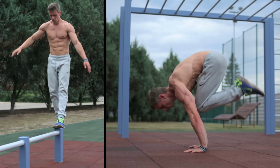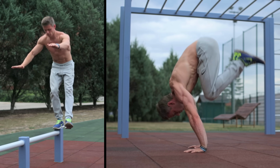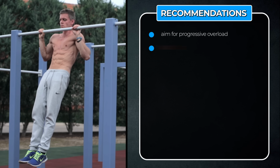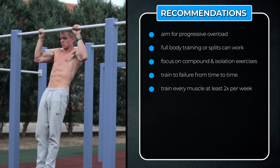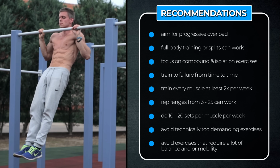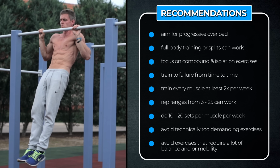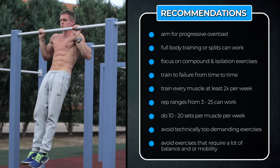Generally speaking, this style avoids exercises that are too challenging in terms of technique, because with such movements it's way harder to focus on the targeted muscle or reach muscular fatigue. To train for aesthetics, you have to make sure to follow the principle of progressive overload, get enough volume and intensity per muscle, and train hard but not too hard. The goal is to set a stimulus for your muscles to grow and then give them enough time to rebuild. When it comes to the schedule, you could try a traditional push-pull legs or a simple upper and lower body split. Of course, full body routines can also work if you don't overdo it.